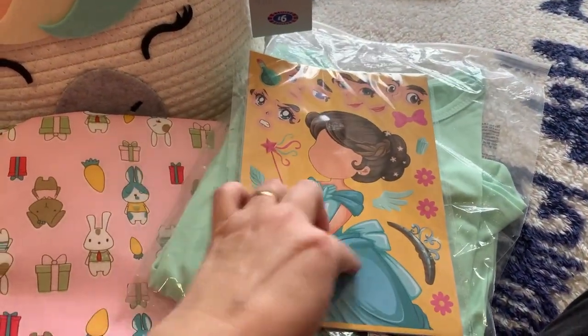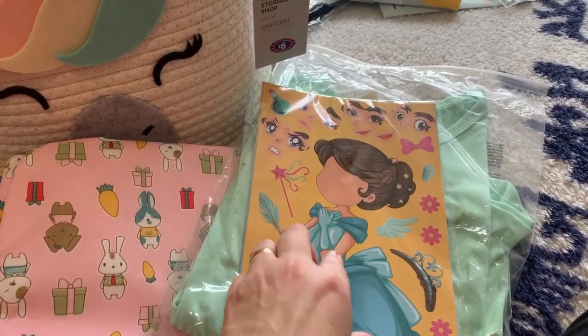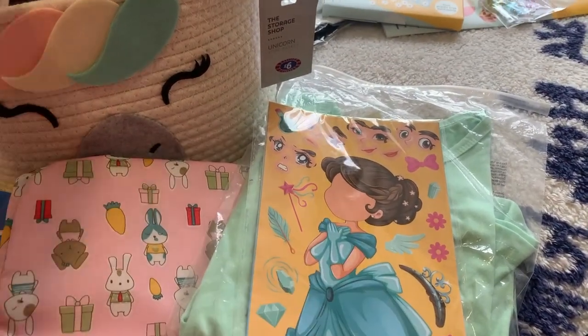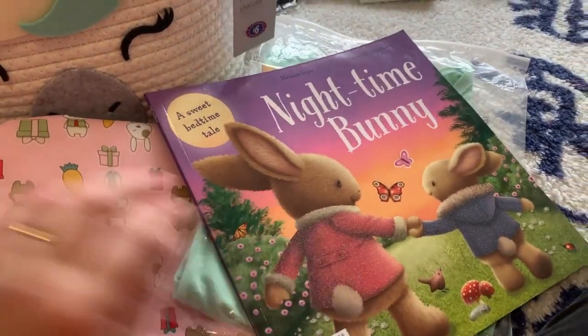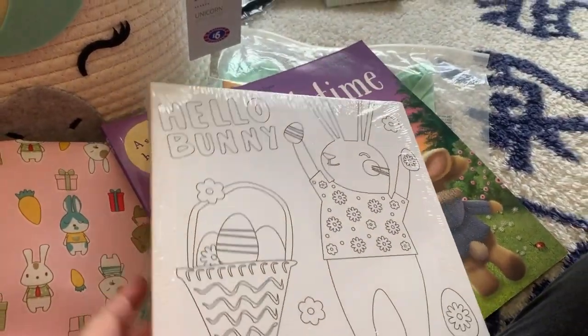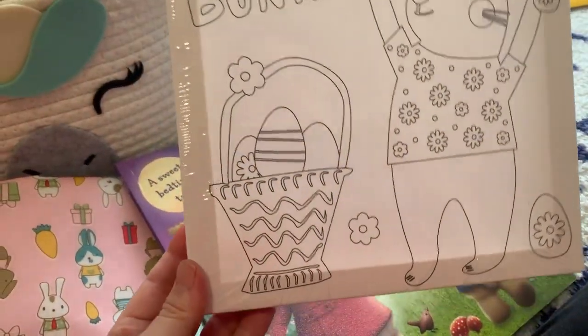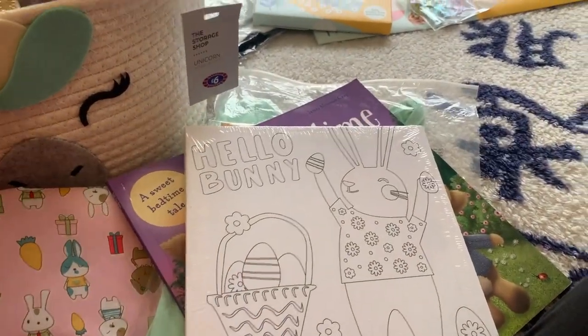Some things I might not have. She's got the stickers, and what you do, there's quite a few in there, and then you can put the accessories on and the faces. We've got Nighttime Bunny book, and some of these things I got after Easter reduced. Got this Hello Bunny sort of little canvas to colour.